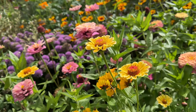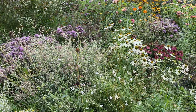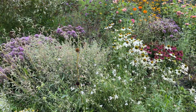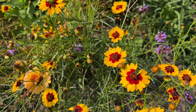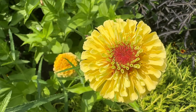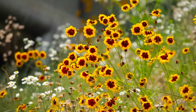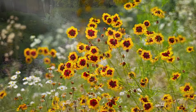This year I've continued to build my pollinator-friendly garden, and I've learned quite a lot. Today I'll share the plants that keep this garden buzzing with life, and one that didn't quite live up to its promise. Let's turn the camera around and dive into what plants attracted pollinators, and what plant I'm kicking out of the garden next season.